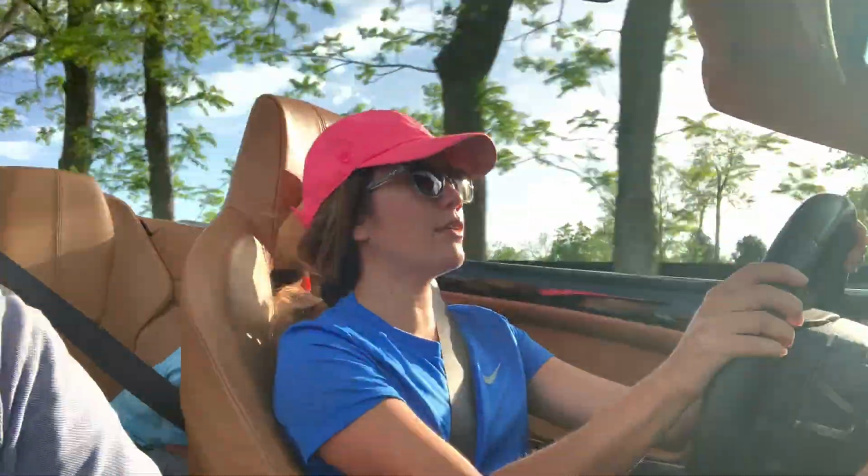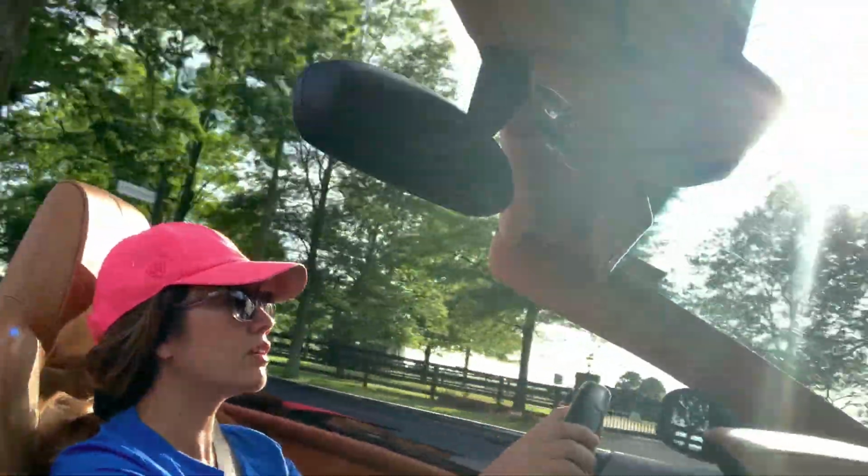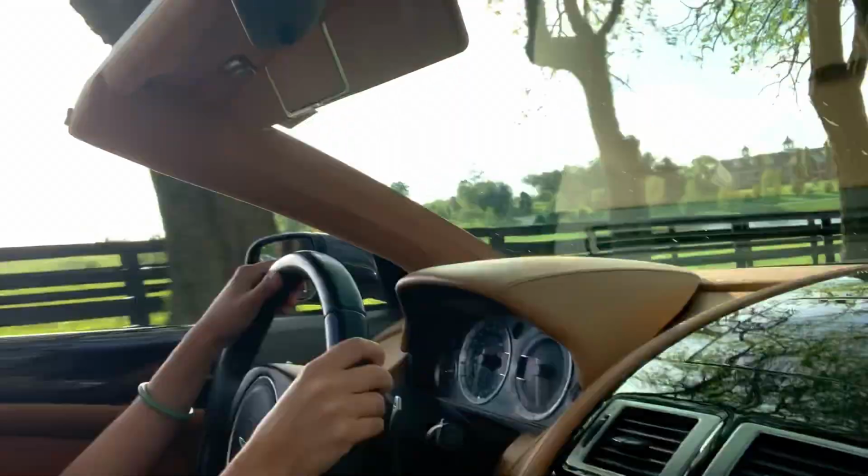Just on this little narrow road, driving this wide car on the back roads. It's in that house, guys. Kevin, look at the Windstar Farm. Hey, look at that house. So they do a lot of horse racing.